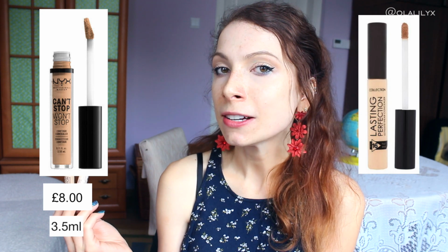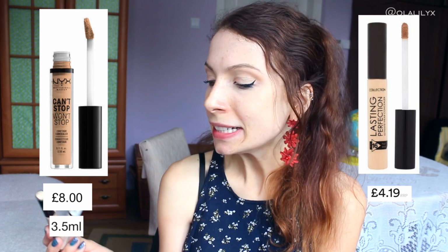So the NYX Can't Stop Won't Stop concealer retails for £8 and only has 3.5 ml. So you don't get a lot of product in this concealer. On the other hand, the Collection Lasting Perfection concealer retails for £4.19 and you get 6.5 ml. So when it comes to being money efficient, you get way more product in the Collection concealer. It's nearly double and it costs half the price. I decided to buy two shades, one in the shade Vanilla and one in the shade Natural. With my Collection concealer, I tend to mix number 1 fair and number 3 warm medium together.